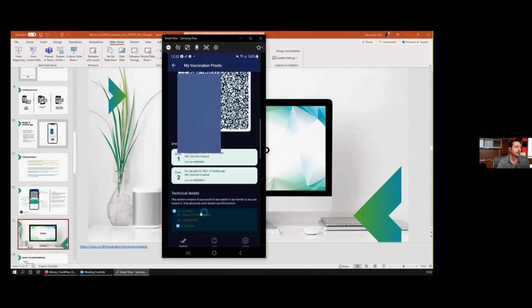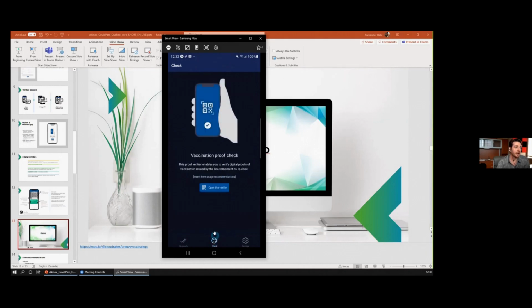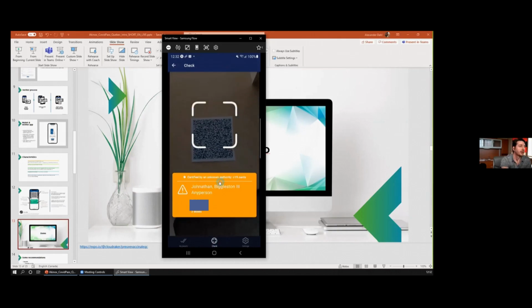We also have technical details for the payload because we've noticed that a lot of IT folks are very curious about what the government does, and helping them have trust in what we build is important. So the verification, as I mentioned, is pretty high speed. We see that this is from an unknown issuer, so we don't have the key for that particular issuer.